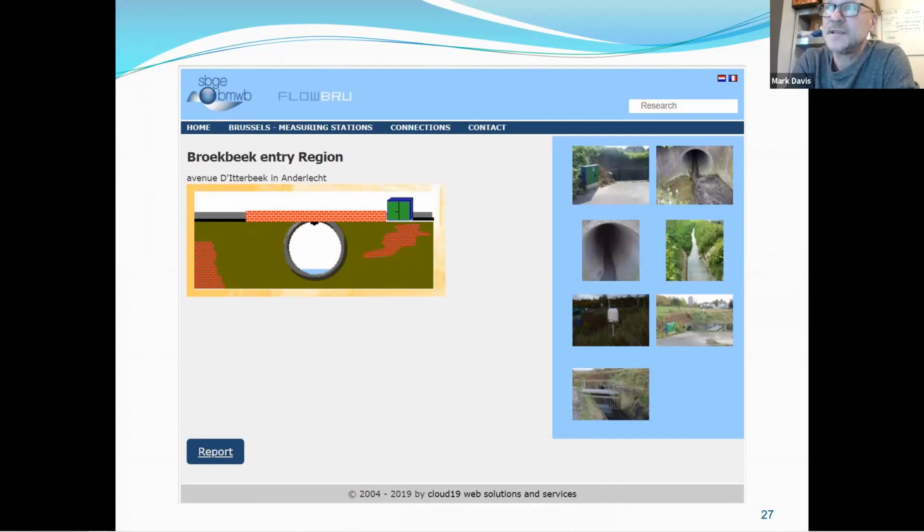You can also see actual site pictures. And again, this is used for verification. Has the channel become blocked or overgrown compared to when it was first installed? But you can see there typical surface water flows. And there's a rain collection meter as well, which is here. And this is the data.